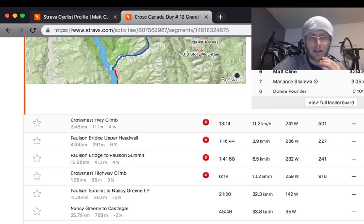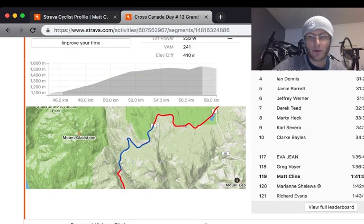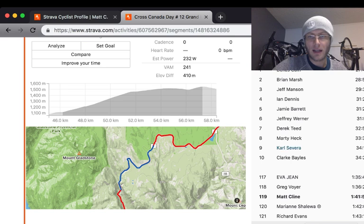As you can see, if you know anything about Strava, these are all different category climbs. So the lower the number, the harder the climb. So category 2 would be like a semi-pro racing kind of climb. So again, these guys are doing it in 27 minutes, and it took me an hour and 40.